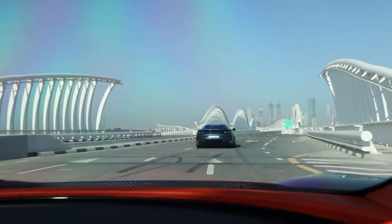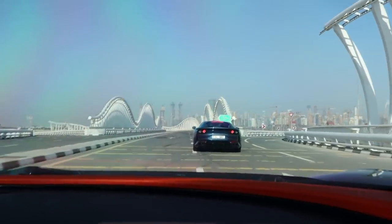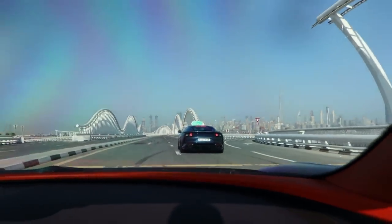Guys, it's that famous bridge here in Dubai. I mean, you can see it. I don't need to explain it. Whoa, this is sick. Bugatti Veyron is the quintessential car of Dubai. We're out at this famous bridge. We got views on views.